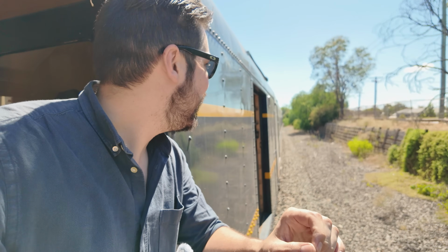All right, so quick update. It's now 11 a.m. and we are back in Seymour. So they're going to do a crew change here, both the conductor and the drivers. And we're going to go on to Melbourne, which is about 100 kilometers away. So it'll take us about an hour, depending.